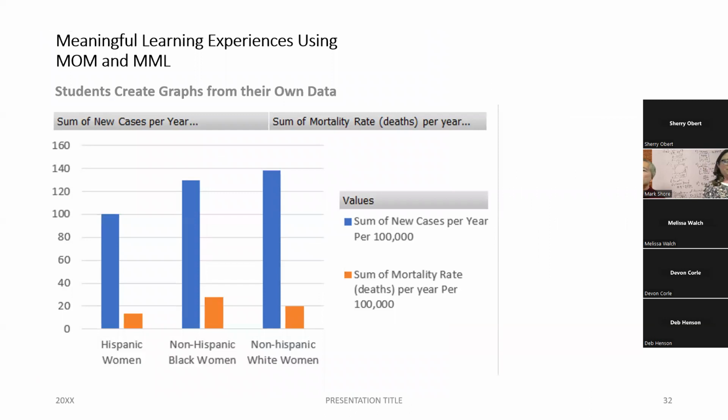So here's a few examples I have in my course. One example in statistics is I have the students do a graphing project where they take real life data and filter it. We go over how to filter and sort data in Excel, and they have to get their own data and then do a few graphs on it. And it's a requirement that it has to be about some social justice issue, and it could be health related too. So I'll just show you a couple of these real quick.